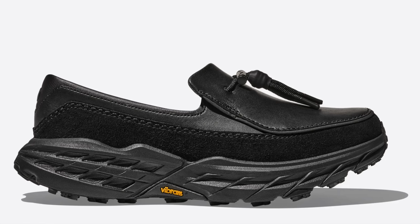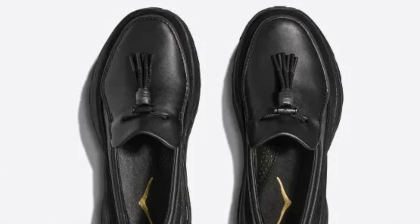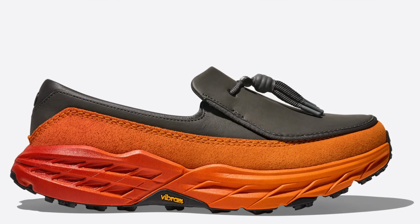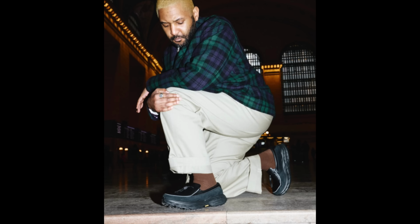Some other options in this category, which I wasn't able to get, but I'm gonna tell you guys about in case you're interested. Hoka just came out with the Speed loafer, where they've combined pretty much a loafer upper with a Vibram trail running midsole, which actually comes from their Speedboat 5 model. So it's a running shoe, so I assume these will be very cushiony and comfortable. These released in a black colorway and sold out instantly. They were impossible to get, but there should be some other colorways releasing.